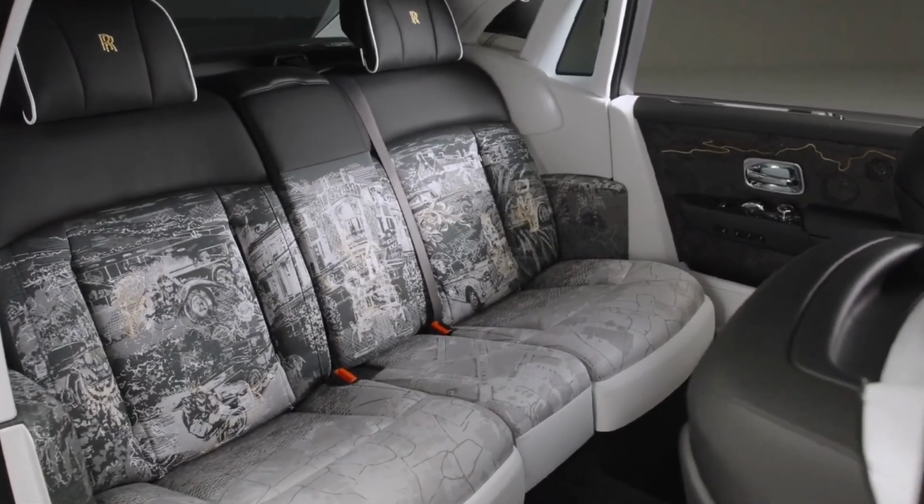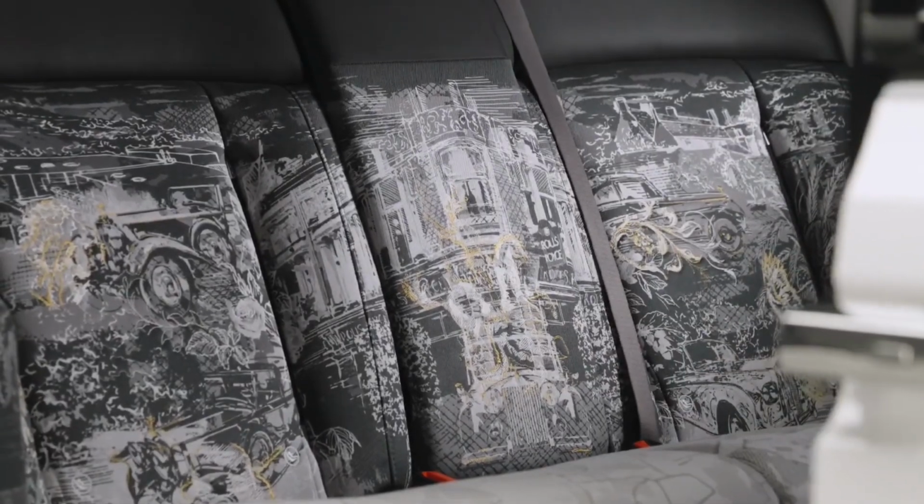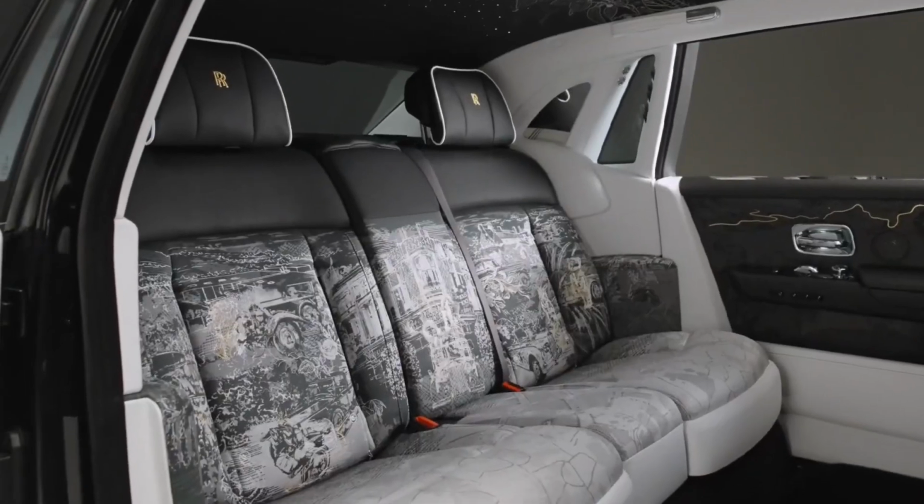Isn't it just breathtaking? Every inch of this car screams craftsmanship, passion, and legacy.